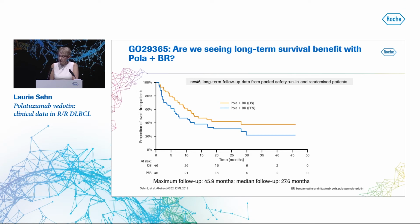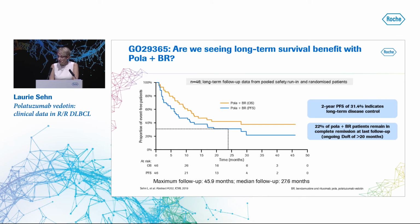And importantly, the orange curve is the overall survival curve, and the blue curve is the progression-free survival curve with all patients treated with Pola-BR. And at 24 months or 2 years, we can see that the progression-free survival remains at 31.4%, indicating that quite an impressive percentage of patients seem to obtain long-term control. Also impressively, approximately 22% of patients receiving the Pola-BR actually remain in complete remission at the time of last follow-up, with follow-up ongoing more than 20 months.